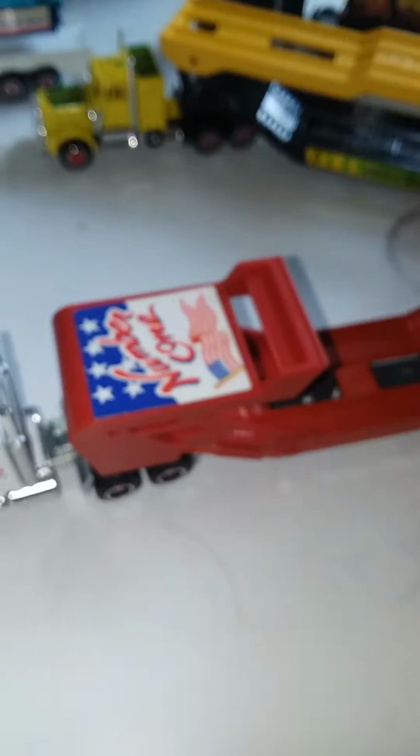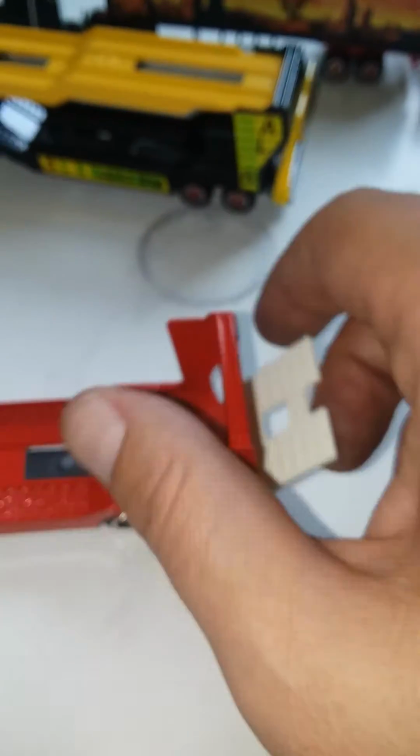there's that one. Most of these just have little plastic pegs when the trailer and tractor aren't connected, so you can rest the trailer and it won't look kind of weird with it dipping down like that. Also with the ramp, so that's neat. You can put anything you want on there.